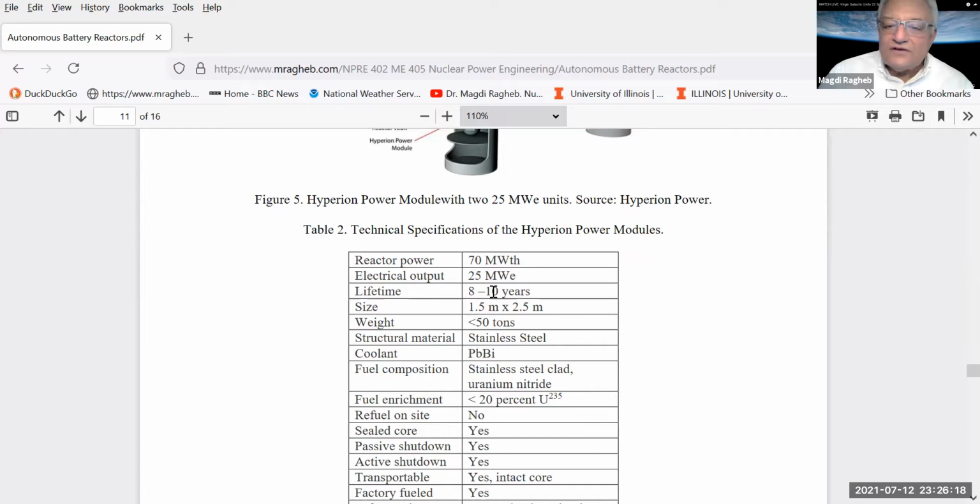The lifetime is 8 to 10 years, so you replace the unit after 10 years. The structural material is stainless steel. The coolant is not sodium. It's an alloy of lead bismuth, a lead bismuth alloy. That was pioneered by the Russians in their Alfa class of submarines, a titanium hull submarine that could dive really deep. And because it has the power from a nuclear reactor, it could go really fast too, and it used lead bismuth as a coolant.